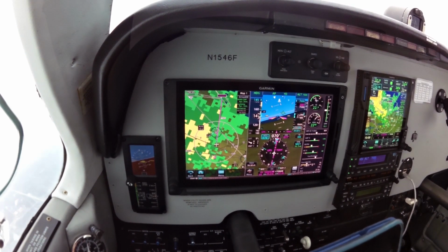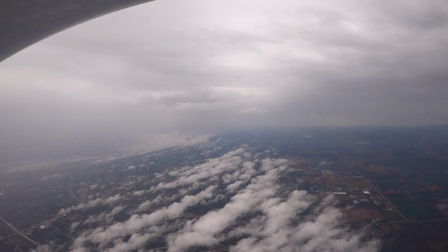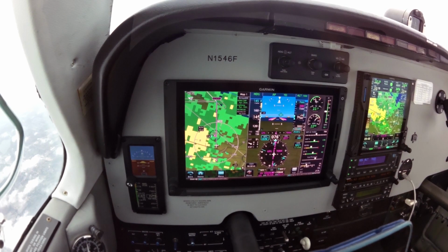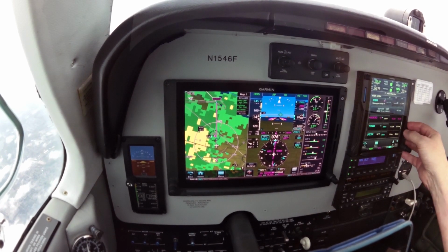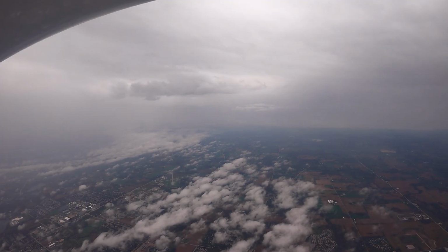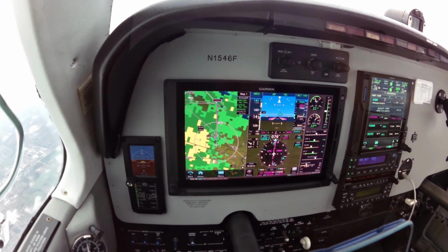Number 7728 Yankee, Milwaukee approach, good morning, altimeter at Oshkosh 2983. Change your turn, that makes sense. After Walkno now, we go to 3. We have 11 miles.